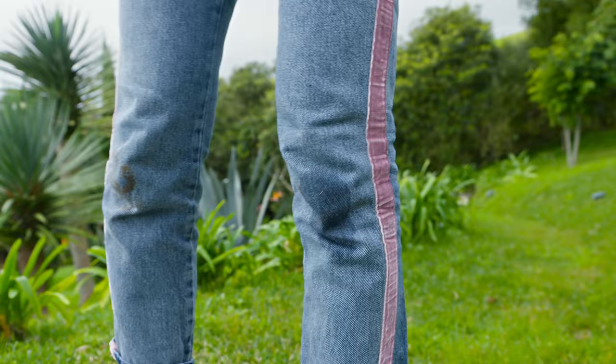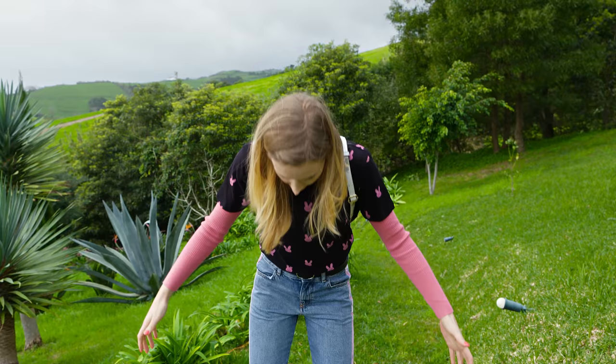Now look at my pants. Why am I so clumsy? I can't even go to school like this.